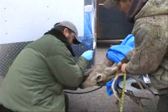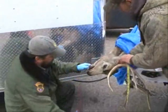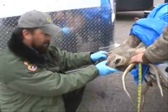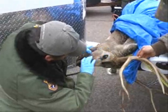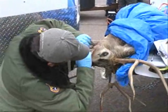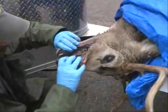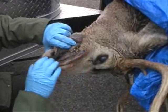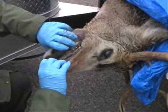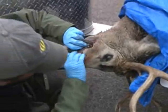Well, I hate to bother you while you're doing that, but what are you doing right now? I'm just looking at his teeth to see how old he is. You can tell whether they're fawns, yearlings, 2.5-year-olds, and then you can get a pretty good idea of 3.5, 4.5, 5.5, based on how worn their teeth are. Right.